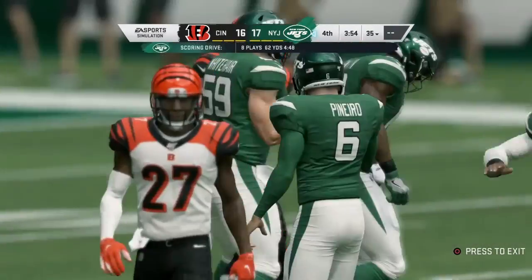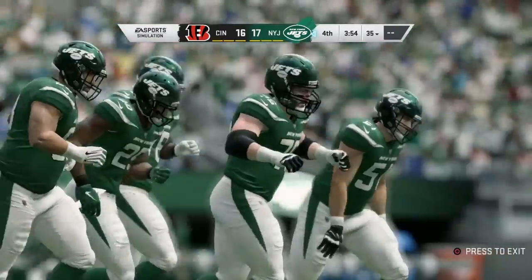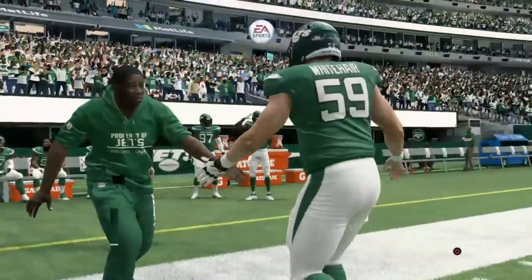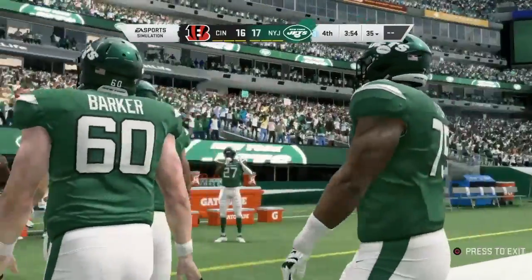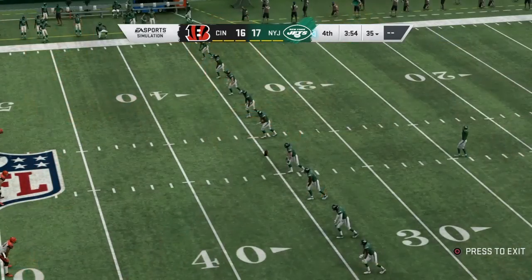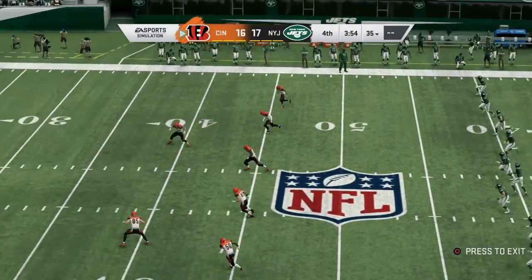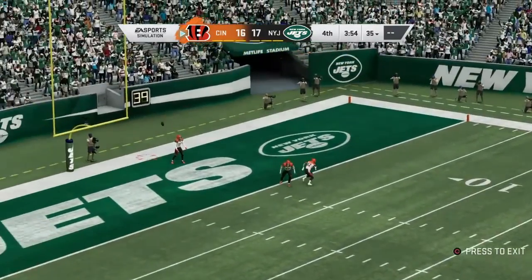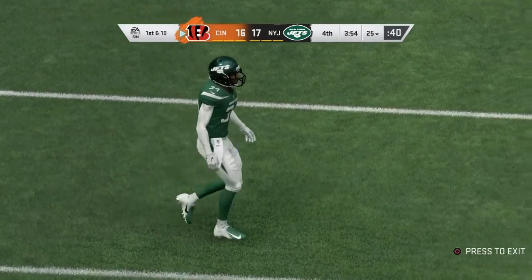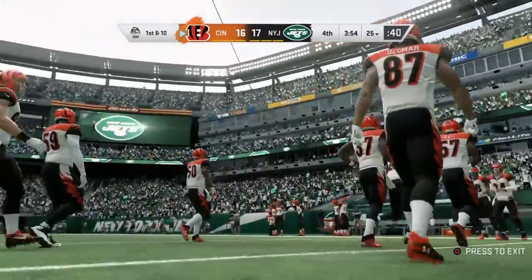A very important extra point there, up and good, and they have taken the lead here in this fourth quarter. So that drive takes them down the field in eight plays, and it's finished off by a New York Jets touchdown. Now after the touchdown, here's Pinheiro to kick it off. And this will not be returnable. It's out of the back of the end zone for a touchback. Cincinnati now ready to take the field.